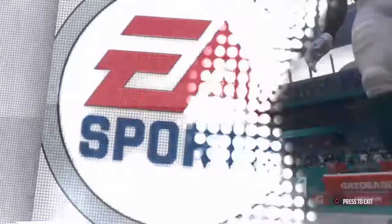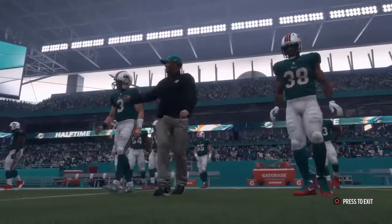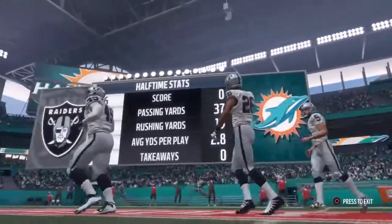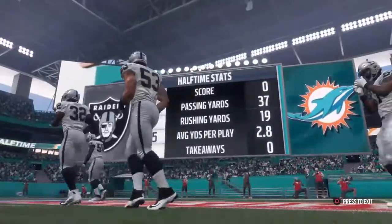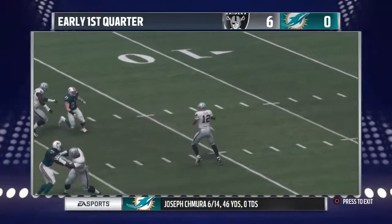As we check in with Larry Ridley in Orlando, he's standing by with our EA Sports Halftime Report. Larry? Thanks, Brandon, and welcome to the EA Halftime Report. Let's take a look back at the first half. Both the Dolphins and the Raiders haven't had a reliable run game so far. The push up front has not been there, and you have to give credit to both defenses on that front. Here we go. Let's do this. Here's your first half highlights.